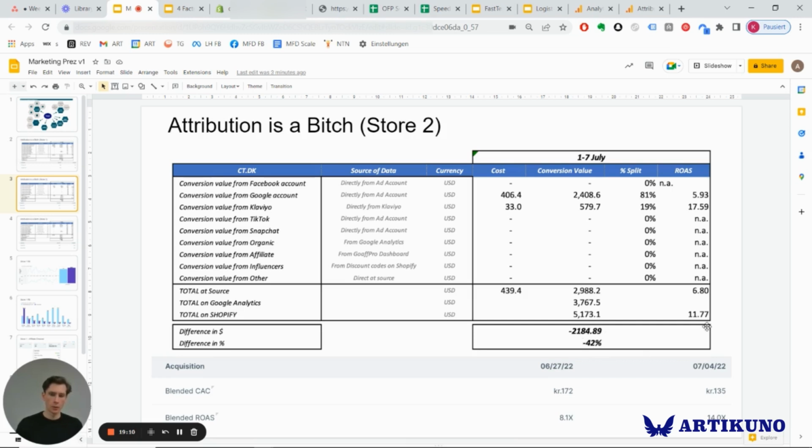So our marketing channels show us that we made a 6.8 ROAS, whereas in reality we almost made a 12 ROAS. And this store is a bit of a unique one because you can see that the volumes are slow, but our ROAS is extremely high, right? So also again, cross-checking with Lifetimely, we're literally making some weeks of 14 ROAS, and that's because we have a lot of customers that come back. So our returning customer rate is extremely high.